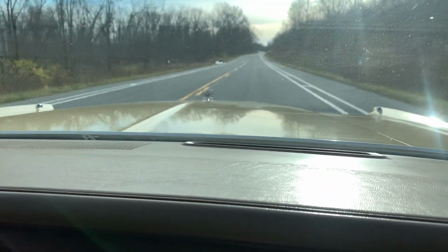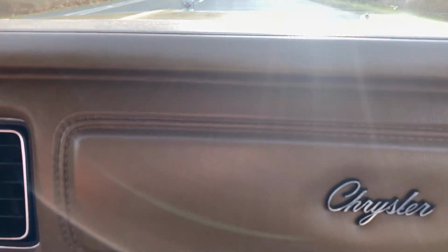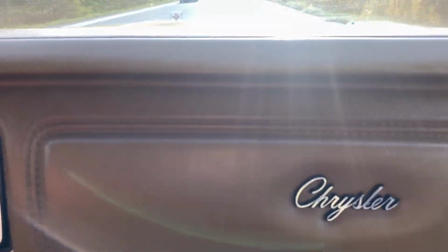Well, it's nice. I mean, it's so smooth, real smooth power. It gets you where you have to go. Nothing more, nothing less. True. But that's all you wanted back then, I'm sure. I mean, just a daily driver. Nothing too special. But nowadays, it is kind of special because you don't find them.